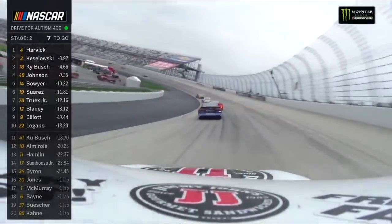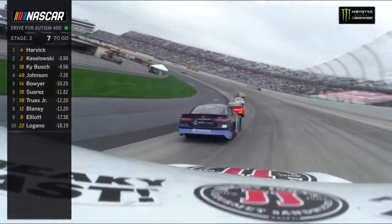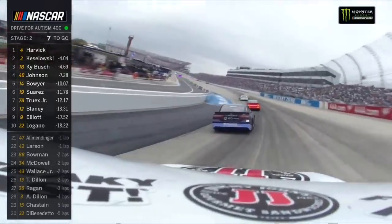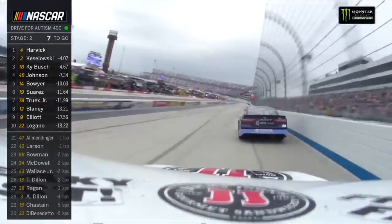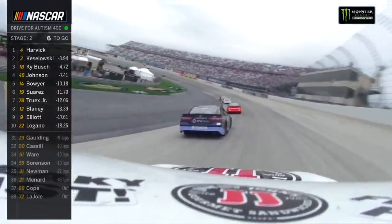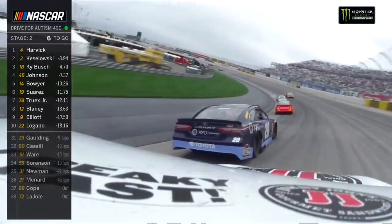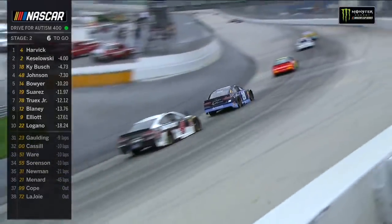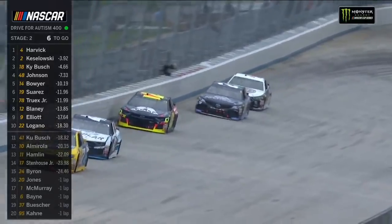So Eric Jones is now in the free pass position. He has to hope that Harvick does not put a lap on William Byron before the stage expires. And what's hurting Eric Jones right now is that he's in the tire tracks of William Byron ahead of him on the bottom line. That's a preferred line for him, and Harvick's having to go to the high side. He's wanting to force him up there. One back.